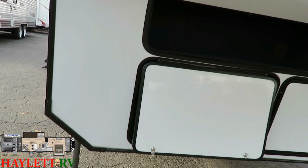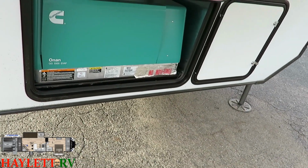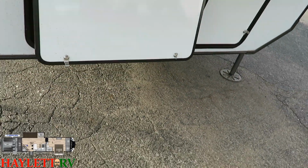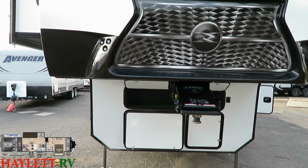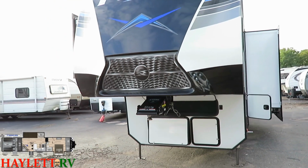But down in here, we have our Onan 5500 generator, which is capable of running anything and everything in this RV, including all 3 air conditioners simultaneously, because once again, they've gone with an AC system on this that just has a softer startup is effectively what it is.